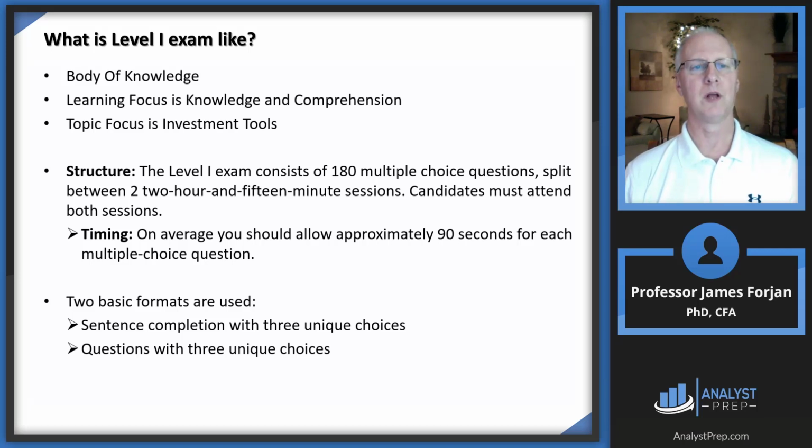What does the exam look like? Well, there's an entire body of knowledge that we will cover in all of the readings. The learning focus is knowledge and comprehension, and so what I want you to think of in this early stage is that there's tremendous amounts of breadth. So there's the knowledge, and then there's pockets of depth, and so there's the comprehension and the integration. And the topic focus is the investment tools.